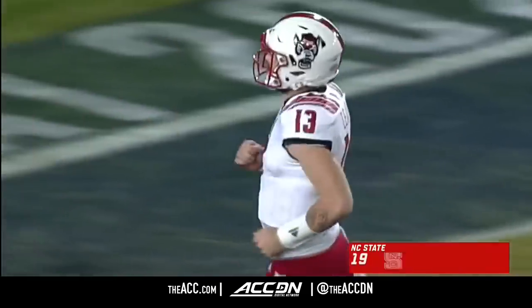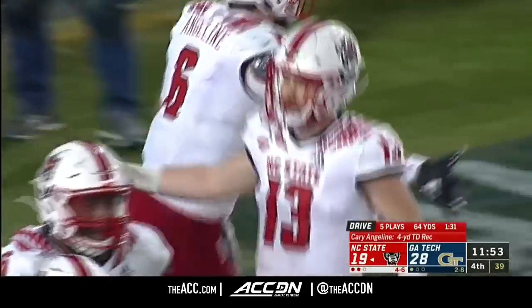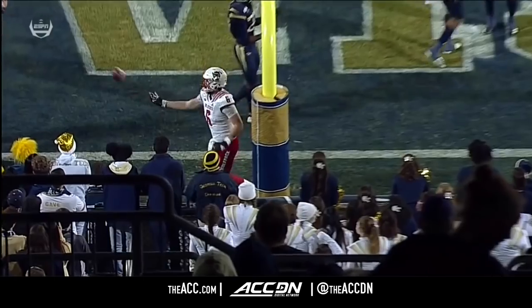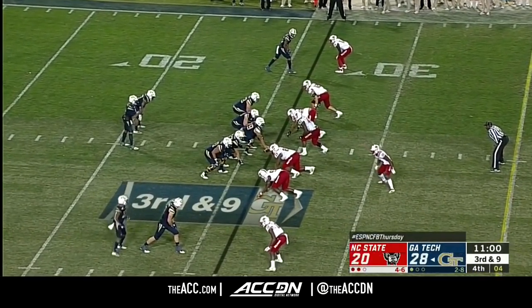A huge score for NC State. They'll cut the lead down to 9. Defense is right, and the play action leaves Angeline wide open down the middle. Would have been one of the best marks of the NFL Combine, but still not as fast as Pat McAfee in the golf cart.